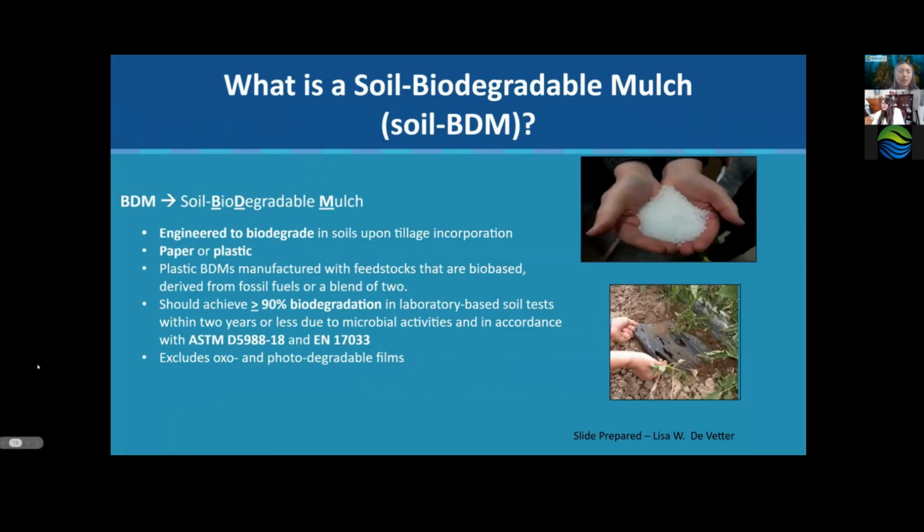So what is a soil biodegradable mulch, also known as a BDM or soil BDM? This material is made to biodegrade in soils upon tillage incorporation, and it can be made from paper or plastic. Today I'm going to be focusing on plastic biodegradable mulches. These materials are manufactured with feedstocks that are bio-based, derived from fossil fuels, or a blend of both. In order to be considered biodegradable, the material has to pass standardized tests where it needs to biodegrade 90% in a lab within 2 years.